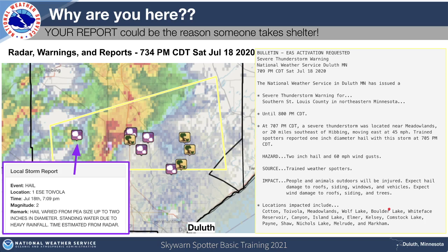So why are you here again? It's your reports. Your reports, when we are issuing warnings, help us confirm. And we can actually update a report to say, trained weather spotters reported this. We think this storm is going to produce 2-inch hail because we got a 2-inch hail report from someone that this storm just went through. And so everyone that's ahead of this needs to take shelter.